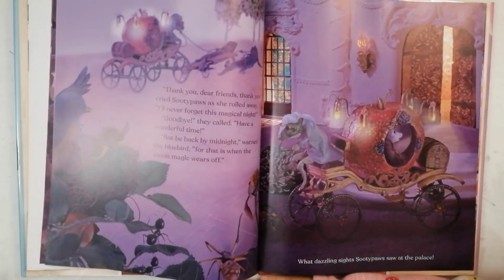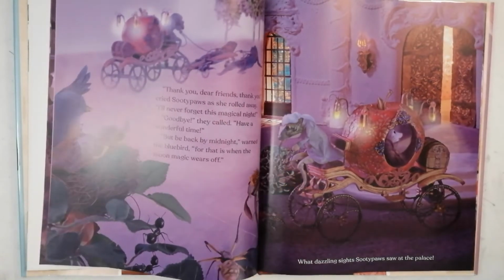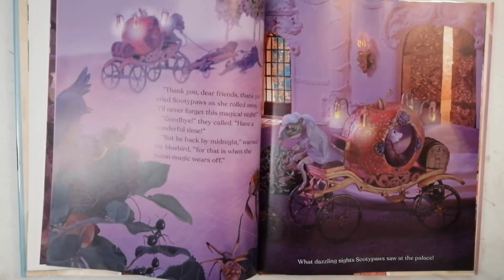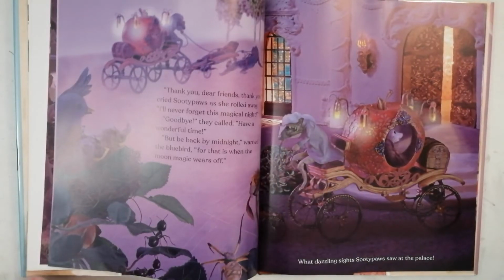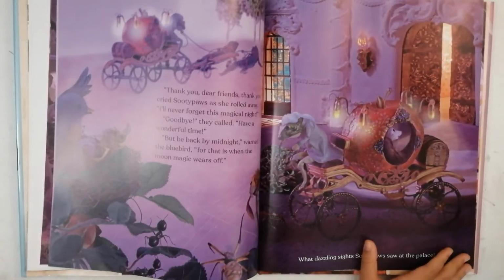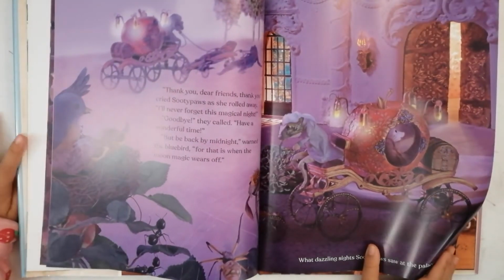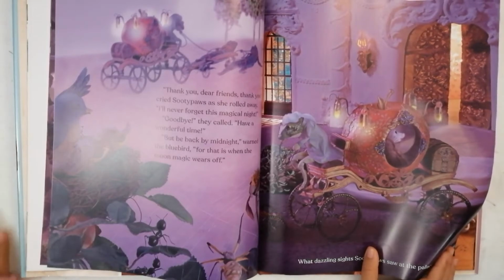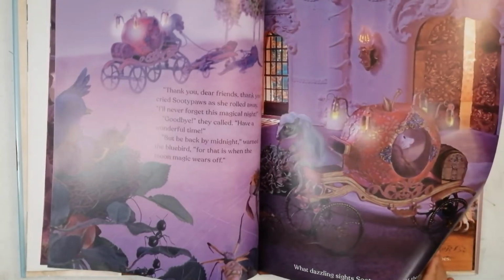What dazzling sights Sootypaws saw at the palace. Why does he have to do it like this? You're waiting for her. Why did they have to get people to get these strings? Why? Getting the strings. You see, the bluebird looks like what? Why are they waving hands? Why? Why? Goodbye.